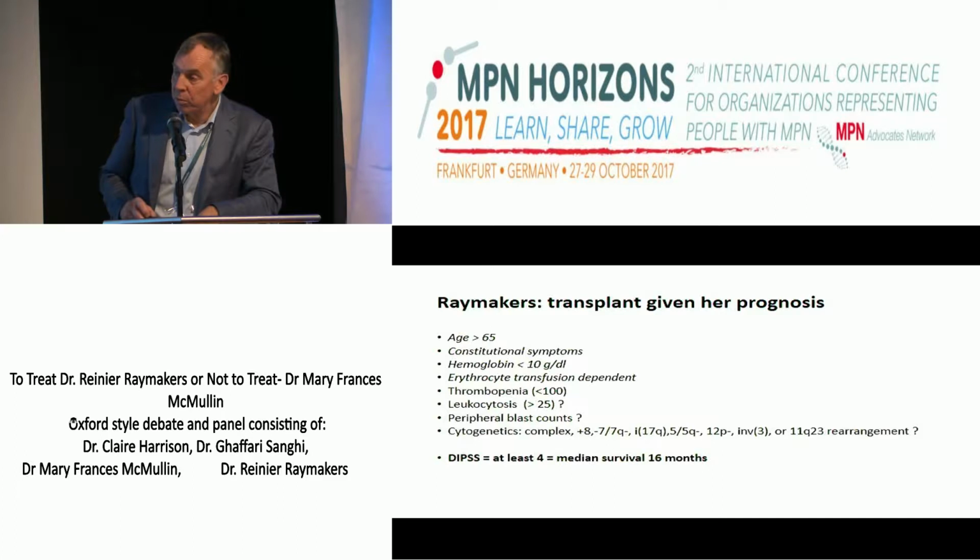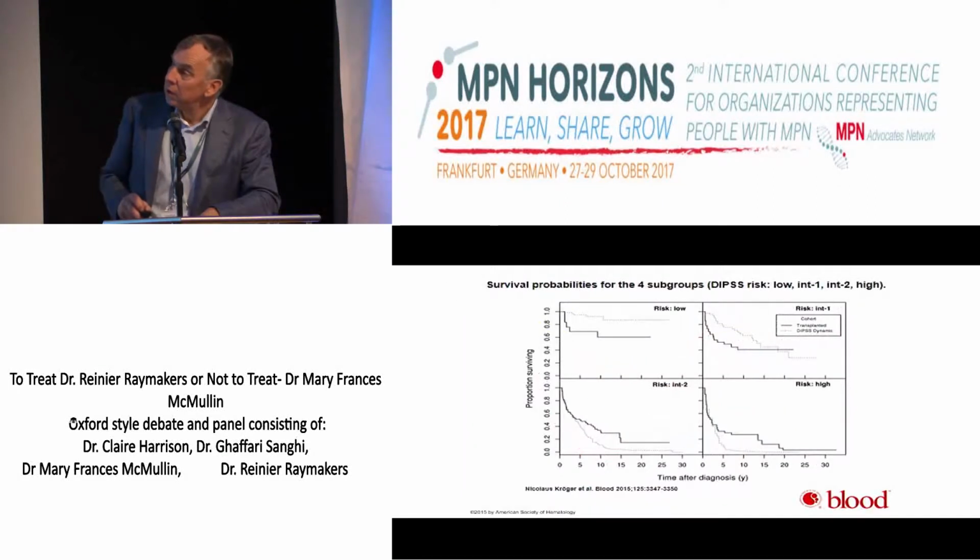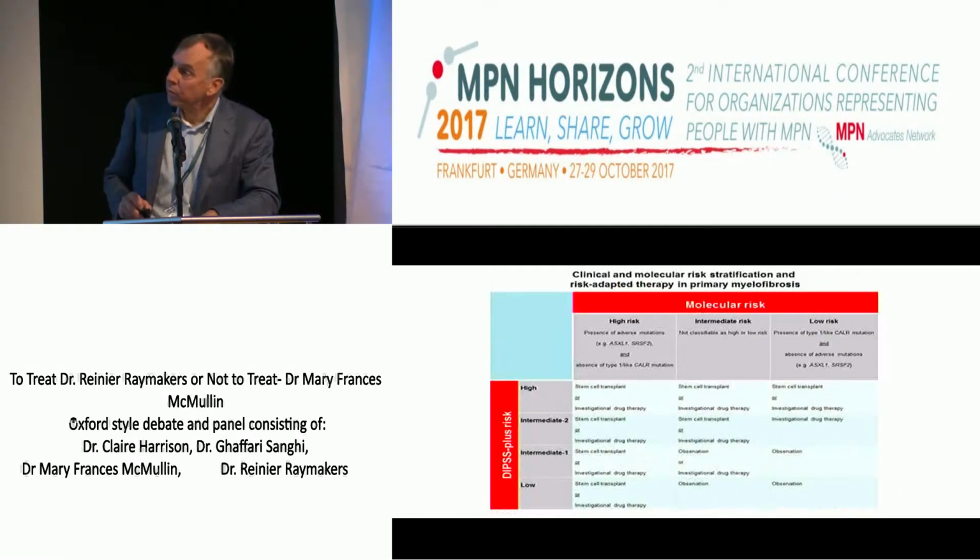Well, we are not informed about cytogenetics, but if you use this DIPSS score, she has at least 4 of the arguments, and that means that she has a median survival of 16 months. And that's shown in this graph. So she is an intermediate 2 patient, at least. We are not completely informed. So, well, this also shows the survival in the 4 subgroups.